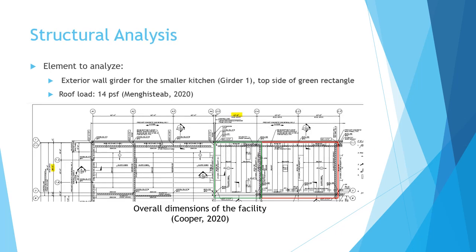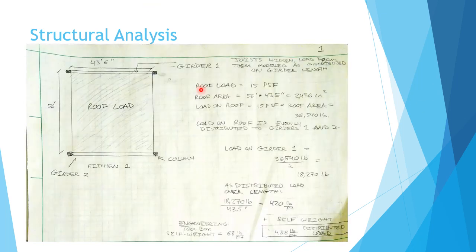For a simplified structural analysis of an element in the load path of this structure, the exterior wall girder for the first barbecue sauce kitchen, here outlined in green, will be examined. A rooftop load of 14 pounds per square foot will be assumed as per design documents. With dimensions of this kitchen taken from previous design documents being 56 feet by 43.5 feet, total distributed load on this section of roof comes out to 36,540 pounds.